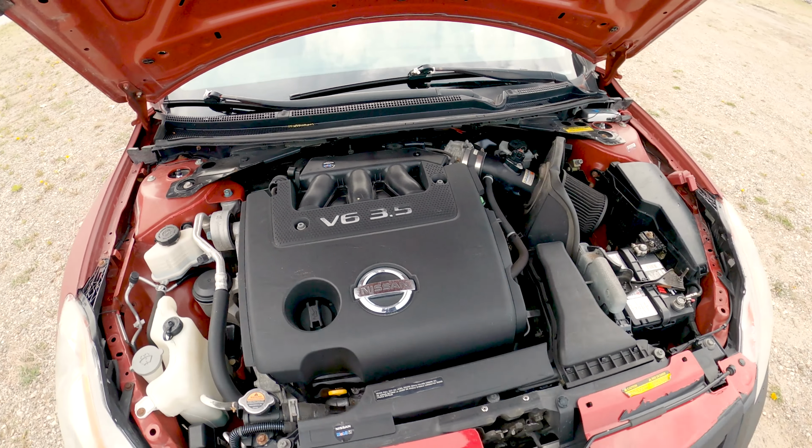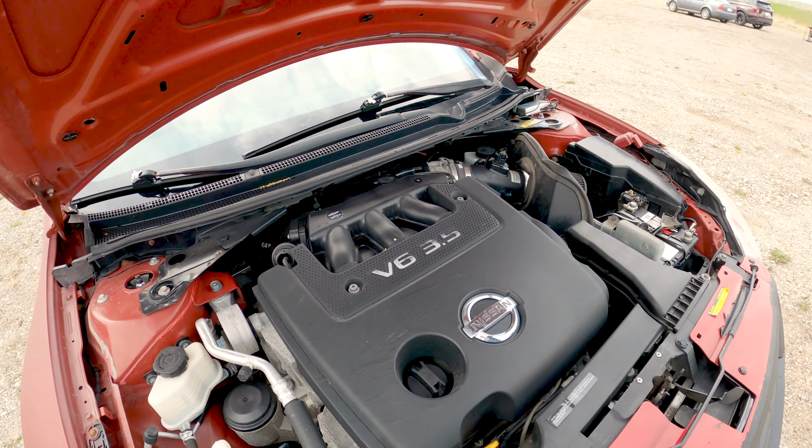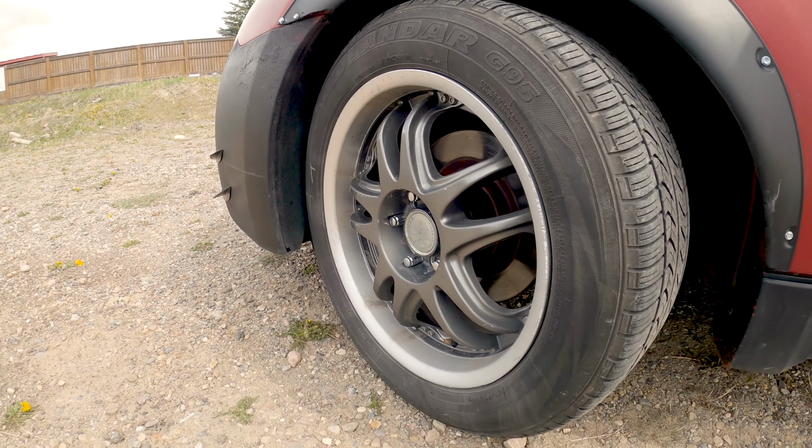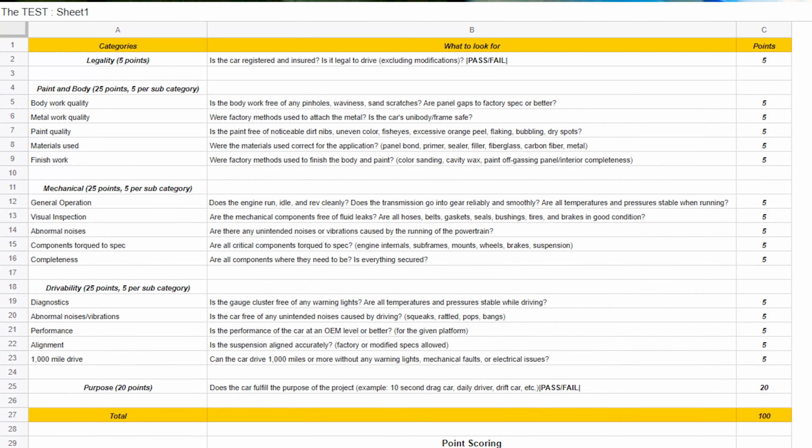If you're not familiar with The Test, it is a way for YouTubers to establish how good their project car actually is. I'm gonna run through the questions in the test. We're gonna score this car, and we're gonna see how it stacks up against any other YouTubers who have accepted this same challenge. This car is a 300 horsepower with a 6-speed manual transmission, front wheel drive. It is awesome.